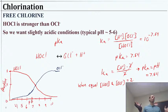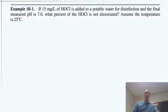So you've seen these plots before, I'm sure. You'll see them again. We'll do a fair amount of these with this water softening kind of stuff. This is the equilibrium chemistry, and this is what I mean when I say we've reached that equal point. We can have equilibrium at any one of these places. That doesn't mean there's equal amounts. But the point at which we have equilibrium and equal amounts is at 7.54. Okay, so let's do a problem.